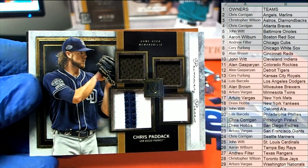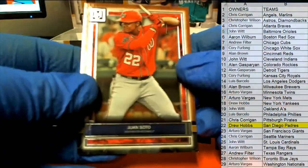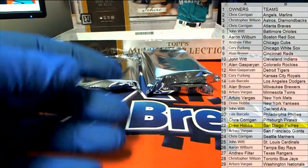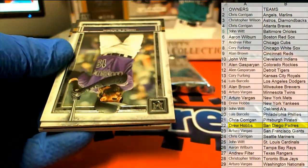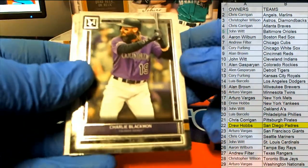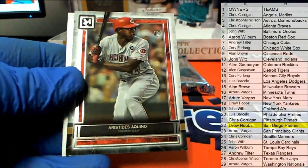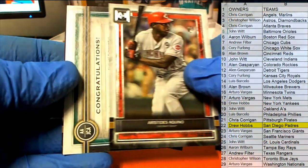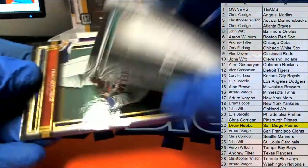And that is Drew H coming to you. Drew H. Very good, sir. Chris Paddock. Nice Juan Soto. Black bone right there. Nice Banks. Aquino. Here we go. Jose Canseco. Look out.